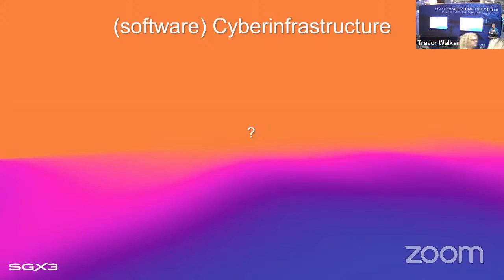And I wonder, when you think about software cyberinfrastructure, what's one of the first things you think about? Hopefully that is software development. Now, that's just one piece of software cyberinfrastructure. And what I'd like to talk about today is an entire chain of activities that go along with that central activity.